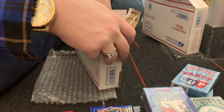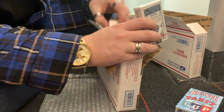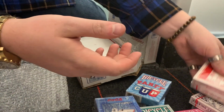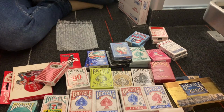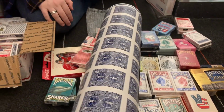And then I also picked up, he chucked these in for free actually, I didn't pay for these. These are the seconds. So these are the second playing cards, bicycle seconds. He just said, if I place the order with him, he'll give me these for free. And that is it really. It's just a whole load of cards. It's just over the top. So many, it's ridiculous.